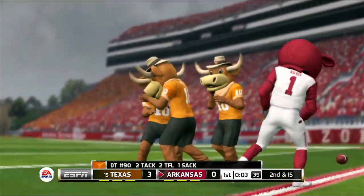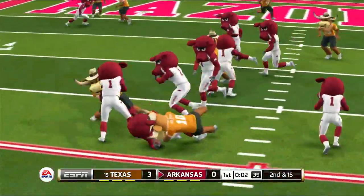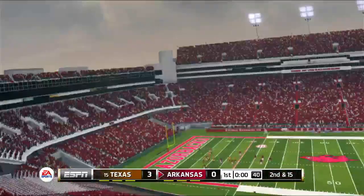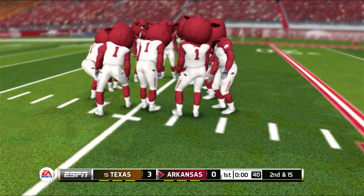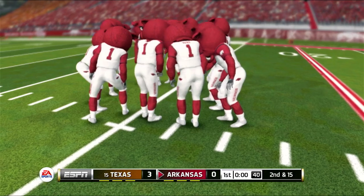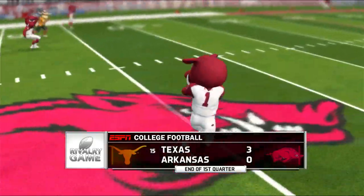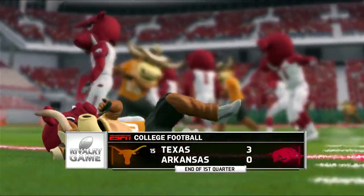Played the snap count perfectly. He found the path into the backfield and didn't let the quarterback get away. Credit those two defenses in that first quarter or blame the offenses for a lack of production. Texas leads 3-0.